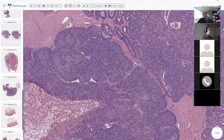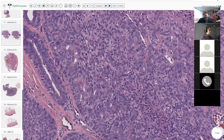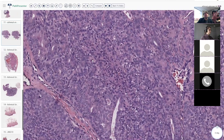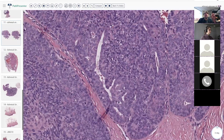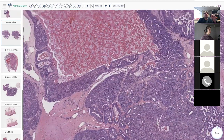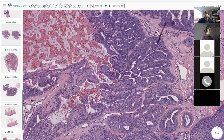And then in these other areas it's quite solid and they've got little tubules. So we've got solid nodules of relatively uniform epithelial cells, maybe a few mitoses, but pretty uniform cells, not real ugly. They're punctuated by tubules and ducts. And then we've got dilated cystic spaces that have papillae and or micropapillae protruding into the lumen. So we've got some takers here.